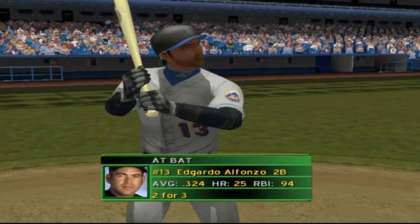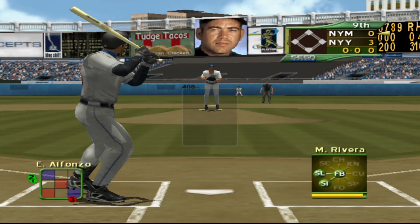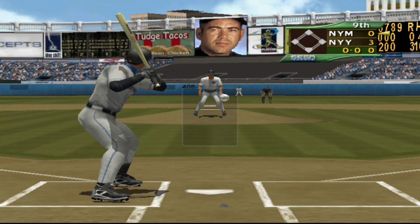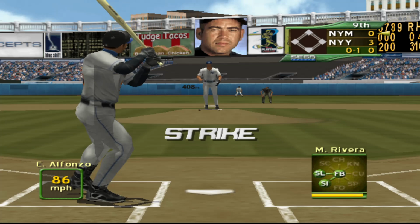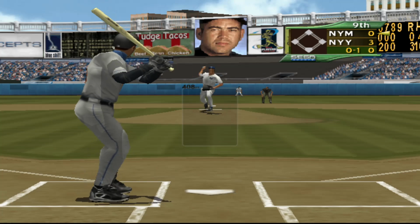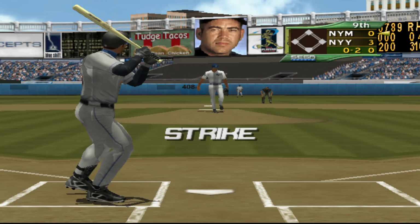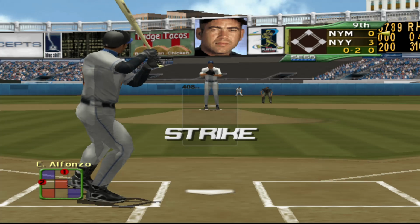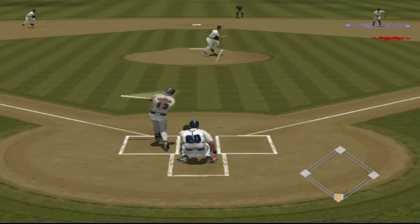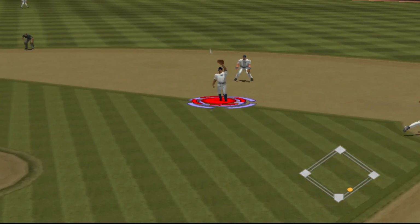Alfonso will step to the plate. Edgardo Alfonso. Beautifully placed slider gets the high outside corner. No balls and 1 strike. 0-2. It's an out.